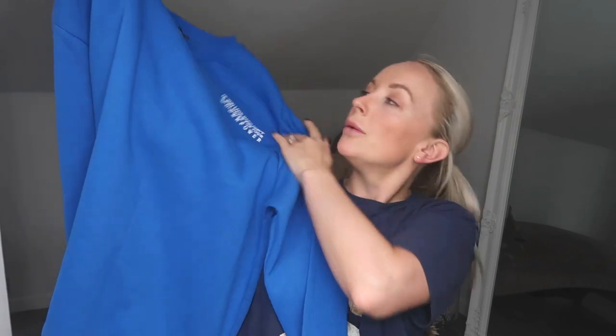There was matching joggers to all of these styles of jumpers. There was like a red one, a white one, like a stony browny maroon color, and then there was this, and there was matching joggers to all the other colors apart from this. So I'm guessing that they do matching joggers, but yeah, it's just a really nice oversized jumper.